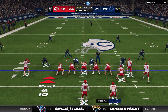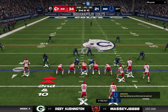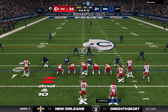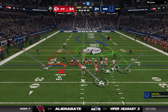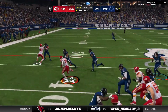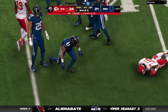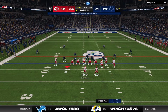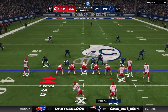So line of scrimmage still the 39 on 2nd and 10. They run it with Pacheco from the gun, and he'll muscle his way up to the 43 for a pickup of right around 5. The offense on 3rd down tonight, 2 for 5 to this point. This will be 3rd and 5.